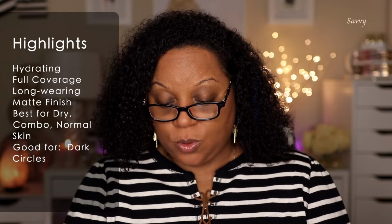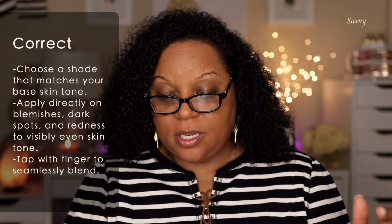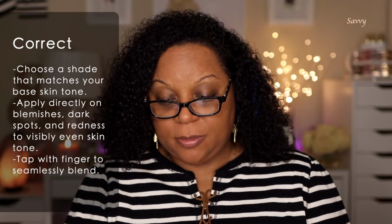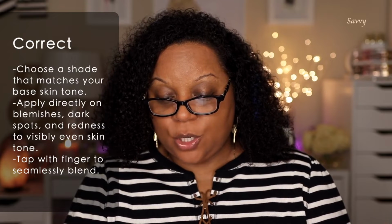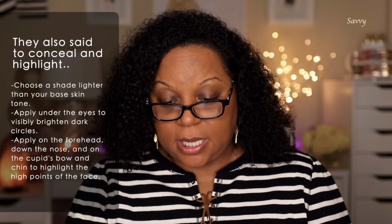Okay, the highlights are that it is hydrating, full coverage, long wearing, matte finish, best for dry, combo, and normal skin, and it is good for dark circles. Ooh, I like that. To correct, it says choose a shade that matches your base skin tone, apply directly on blemishes, dark spots, and redness to visibly even skin tone, tap with finger to seamlessly blend. And then they give you directions on how to contour with this as well.